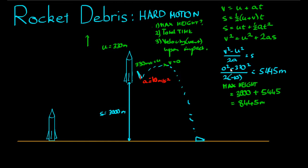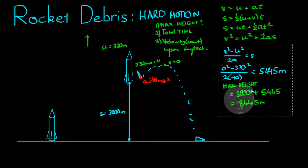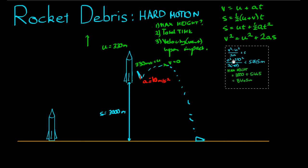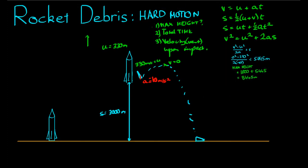The next part of the question we want to work out is the total time it takes for this fin to hit the Earth. And we're going to do that by considering 2 separate times. First of all, the time it takes to reach the max height, and then we add that on to the time it takes to fall down from that max height to the ground. So let's figure out the total time it takes for this fin to come to a stop up there.